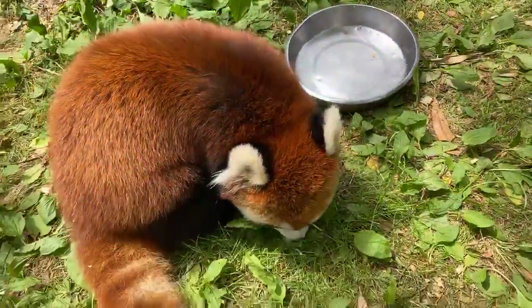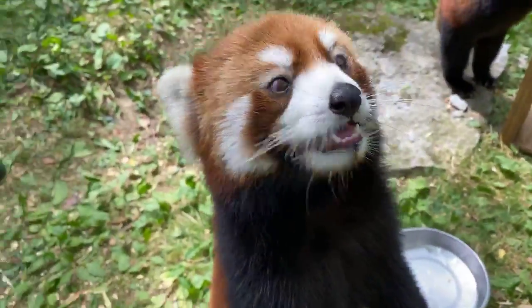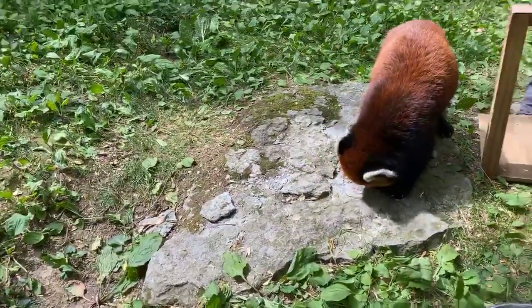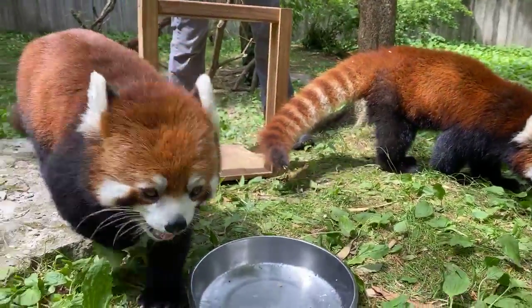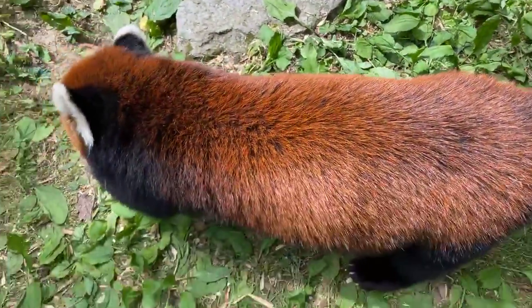Rachel wants to know, what's their favorite toy or enrichment? Oh, that's a good question. I don't know if they have a favorite. They like stuff that they can climb on. They like things that have food in and they can knock the food out. They're very inquisitive. You see them look around at everything that everyone's holding here. But yeah, I don't think we have a favorite toy.